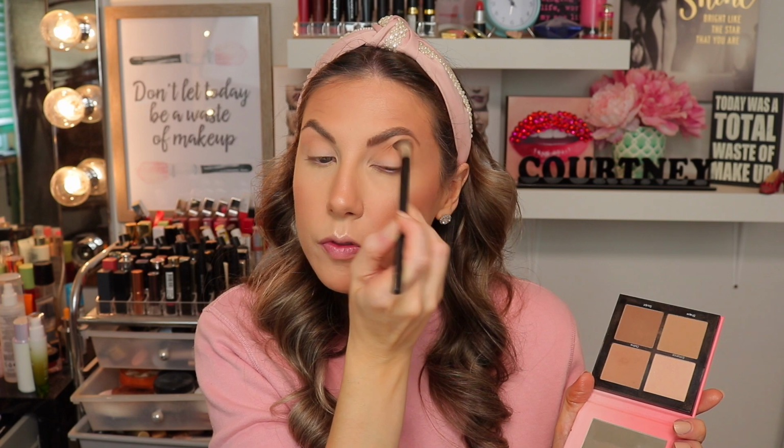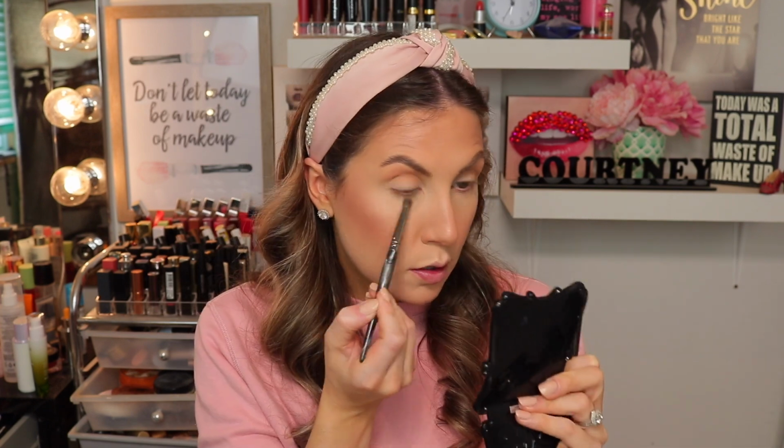going back in with our Sculpt Squad palette. I take a little bit of the Define powder here on a fluffy NYX brush, and I'm just going to run it through the crease. I'm also going to run some just on the lower lash line as well.